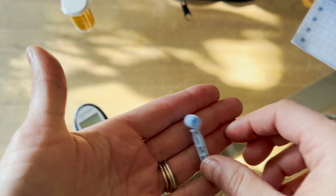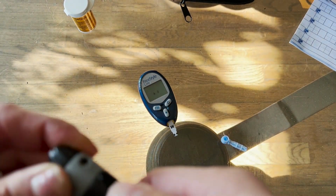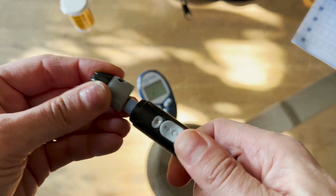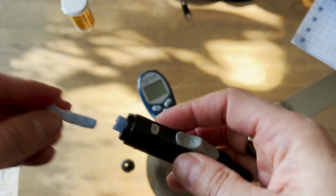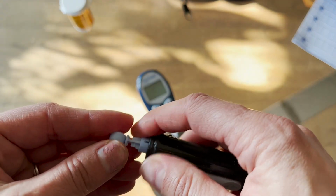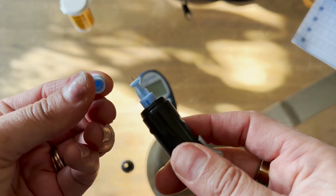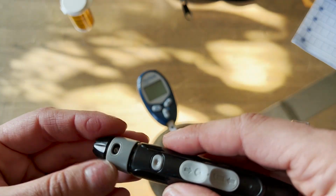So what you're gonna do is you're gonna grab the needle, and we've already inserted the stick. To pop it open, you're just gonna press up here. And after every use, I take the old needle out, you recap it, and you dispose of it. They actually give you a bag to dispose of the needle and the test strip. All you're gonna do is just twist that cap off, and you're gonna put it right back on.